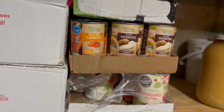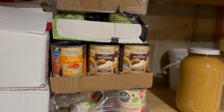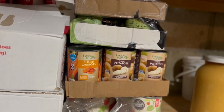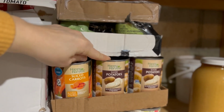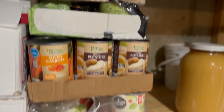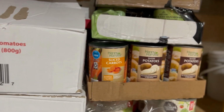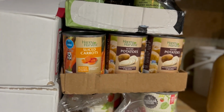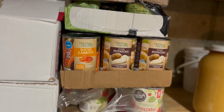Now, when it comes to a prepared pantry, you don't have to be all or nothing. You don't have to be just home canned goods or just store-bought goods. You can do both. You can do a mixture, a combination. So I have some store-bought canned goods here. I do keep some store-bought cans of tomato sauce or diced tomatoes, even though I grow a lot of tomatoes. Tomatoes are probably one of the crops that I grow the most of. And I grow carrots, I grow potatoes, but I just don't can them at this point.